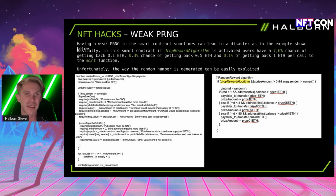Okay, so let's go to the next one here. This is probably the most devious and the hardest to find vulnerability of all of them. Weak PRNG, and PRNG stands for pseudo random number generator. Randomization is extremely hard. We as humans are very predictable creatures, and this isn't something that's new. Randomization has been an issue ever since encryption was developed. Don't trust yourself to be random.